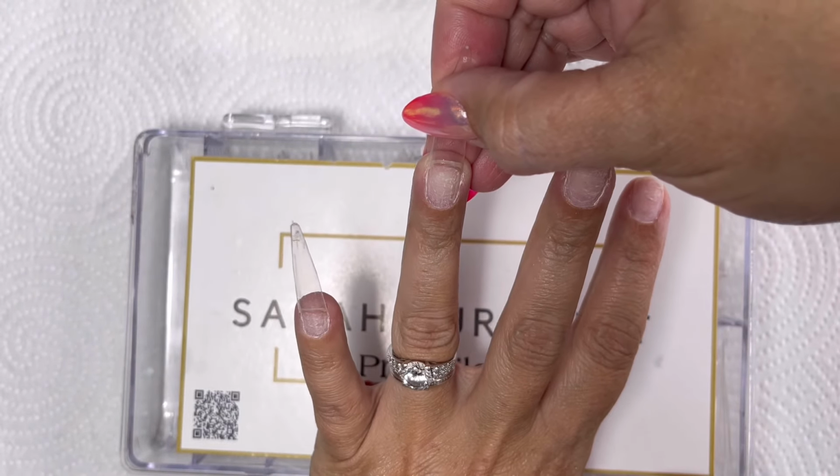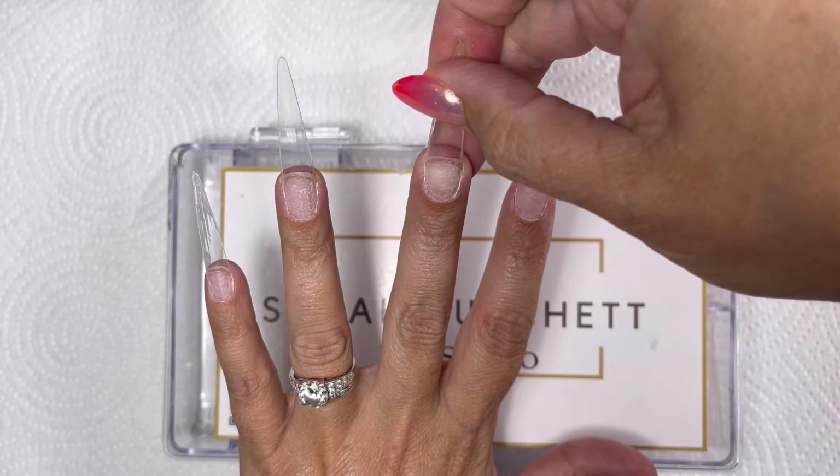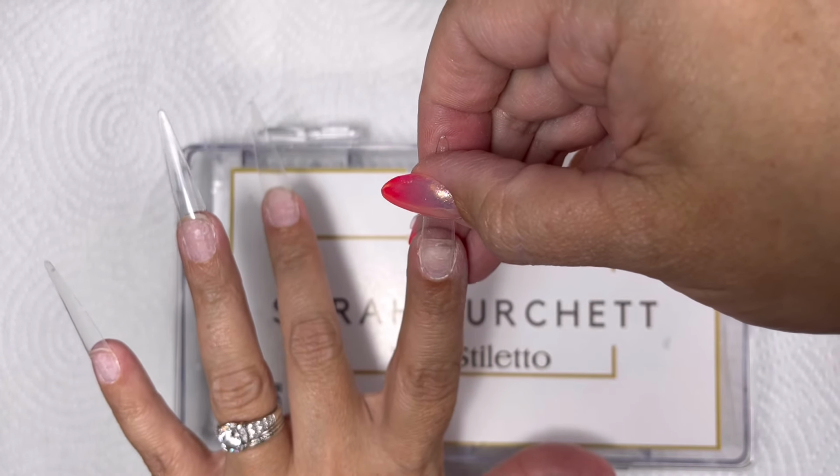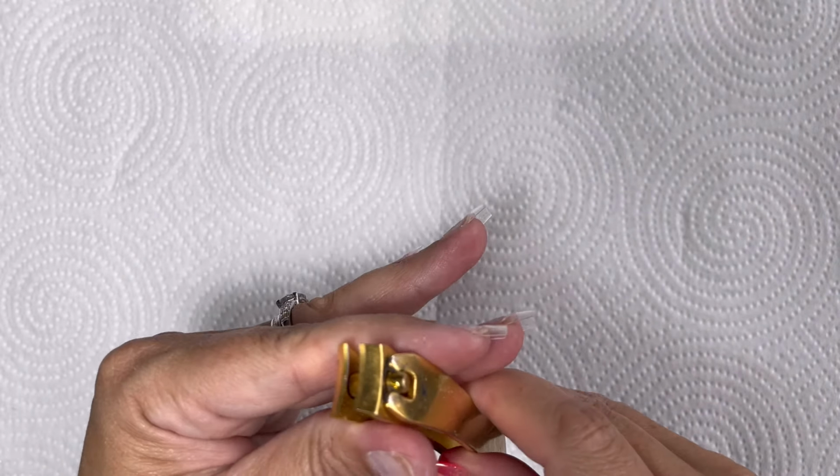I'm using stiletto tips, but I'm going to be doing the soft almond shape nail. So I'm just popping them on. That adhesive is great, by the way. It grabs really quick. So that was nice.